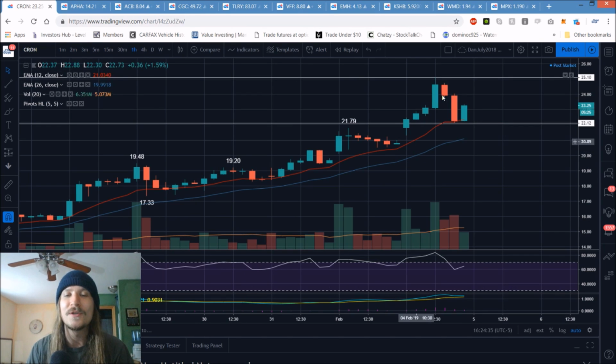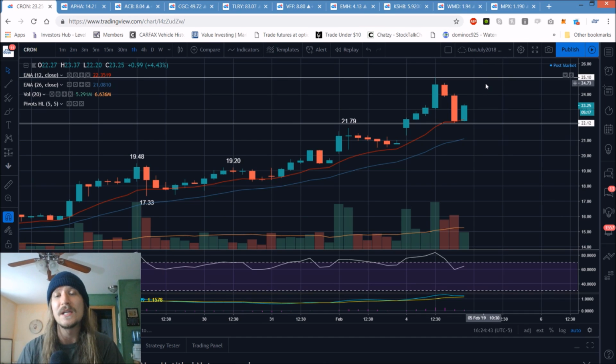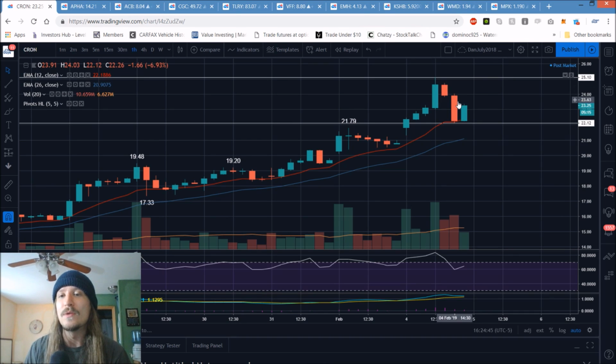So here are our three scenarios. Let's get organized. Scenario 1, not likely: bullish continuation and a new all-time high. We would need huge volume, we would need the shorts to continue to get trapped, and we would need a strong start right out of the gate of a 10% move, essentially. A little bit less than that. So I don't think that's likely.